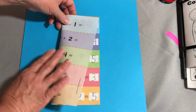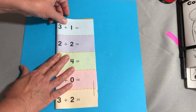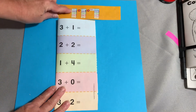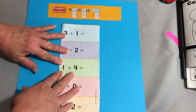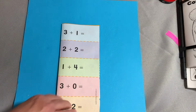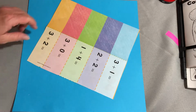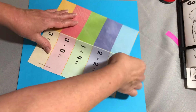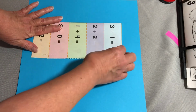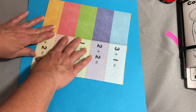So I am going to fold it this way. Let's see if I folded this the right way. There's usually instructions on the back. Yes, I need the equations with no answer to be on the outside. Now I'm going to unfold this again before I cut, just so I don't cut through the whole thing. If you start cutting right here, you might cut both layers of paper and then you will not have your nice foldable.